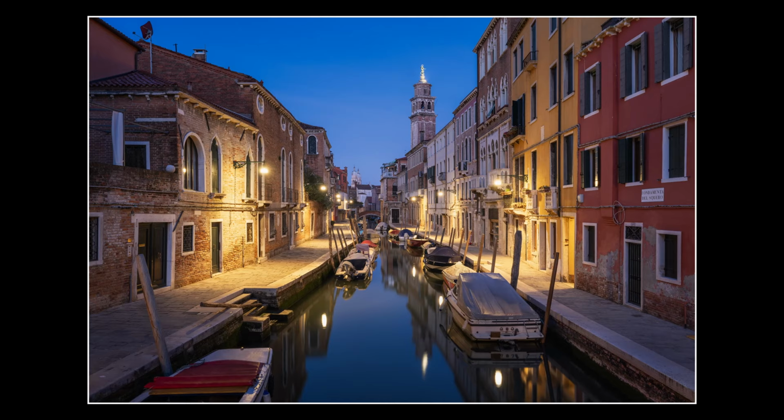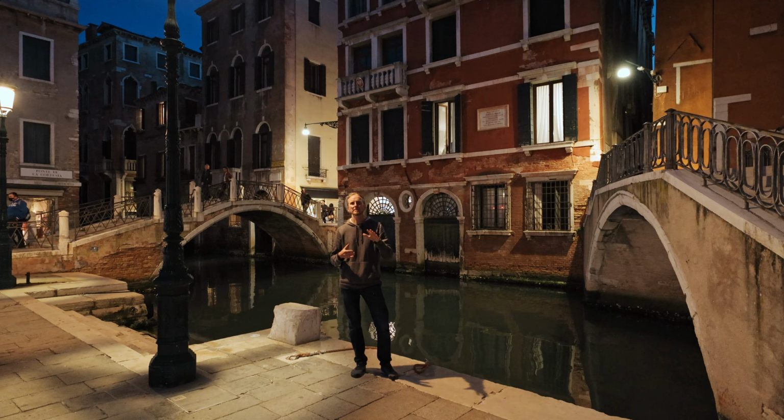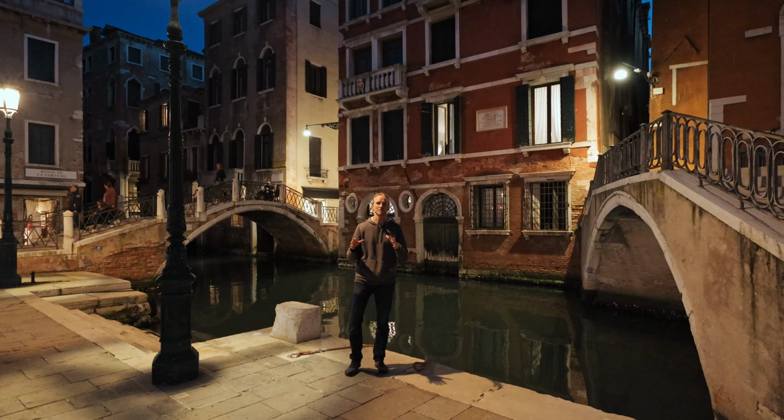So the next tip is about the use of long exposures. If you remember tip number two, I said go out in the morning to take your photos because there's much less people on the streets.